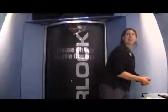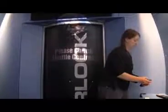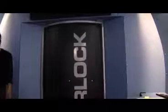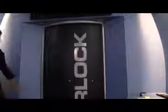Whoa! So we'll go ahead and airlock into the spacecraft there. So they actually will now go right through the airlock. Yes. Okay. Well, let's do it. Just leave that open.